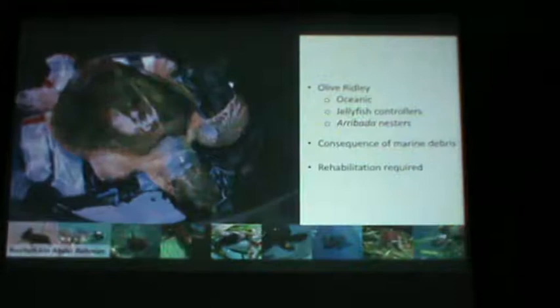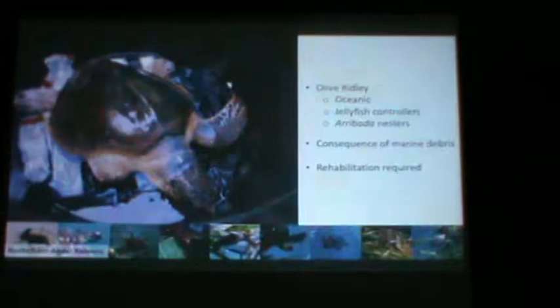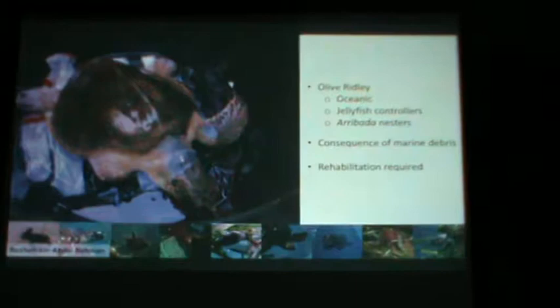Over the course of about a couple of weeks, we wanted to make sure that she was able to dive down with just one flipper. And it took about 2 weeks before she was able to retrieve food at the bottom of the tank. We purposely put food at the bottom of the tank so that she has to work for it.